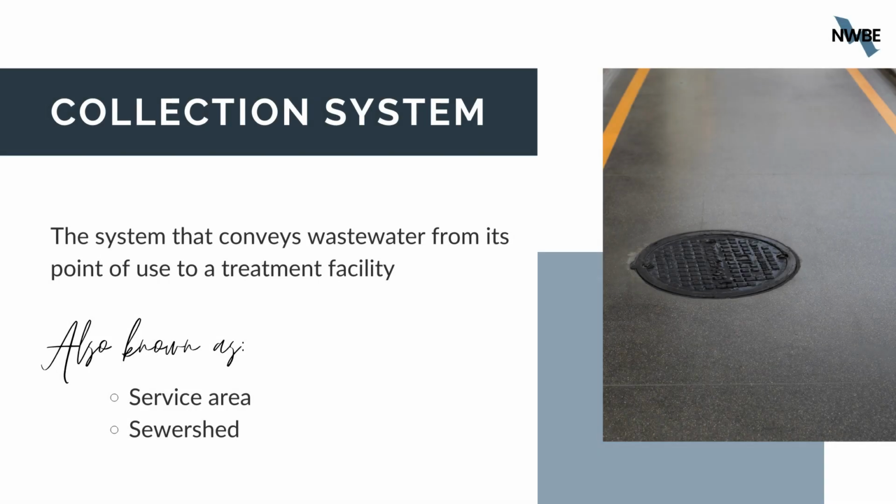So we've been talking about sewers and sewer connectivity, but what we really mean when we talk about the infrastructure that collects wastewater from homes, businesses, institutions, and industries is collection systems. And collection systems are just that, the systems that convey wastewater from its point of use to a treatment facility. Sometimes you might hear wastewater professionals using the term service area, and this is just the boundary of the collection system that's owned and/or operated and/or maintained by a utility.